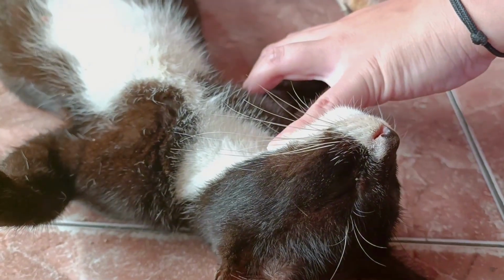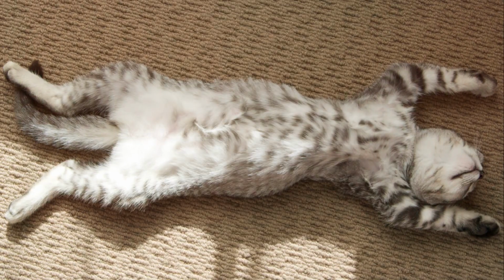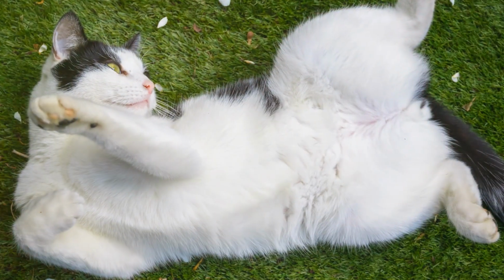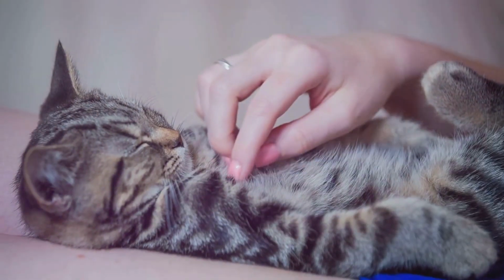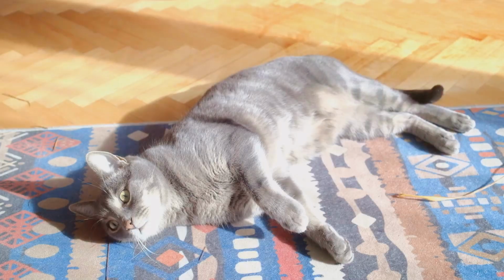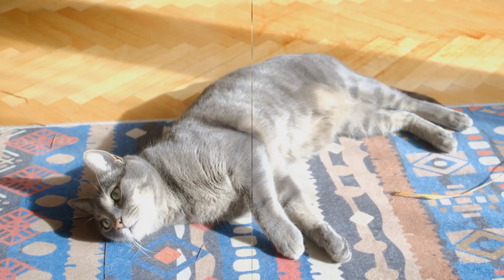And speaking of rubbing, when your feline friend rubs against you, it's a sign of trust and affection. They're saying, "I trust you enough to let you into my personal space." It's a big deal in the world of cat social behavior. Trust plays a pivotal role in their interactions, especially when it comes to the belly-up position. Understanding these social behaviors is key to interpreting their belly-up position.